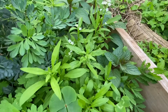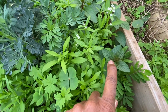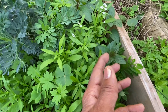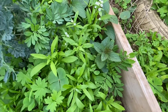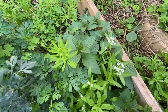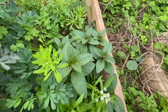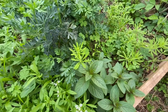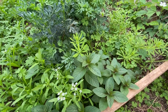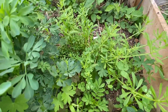And look, y'all, my hardy chocolate mint. They were outside because they're in the raised bed. They actually lived through the freeze. So they're my marigolds, my chocolate mint that's so hardy that it survived. It survived the cold in this raised bed. I am blessed, y'all.